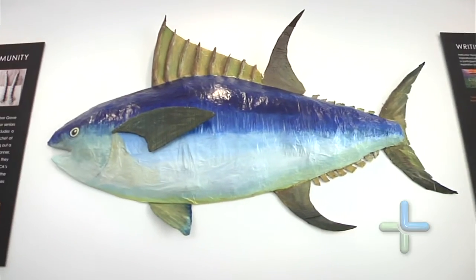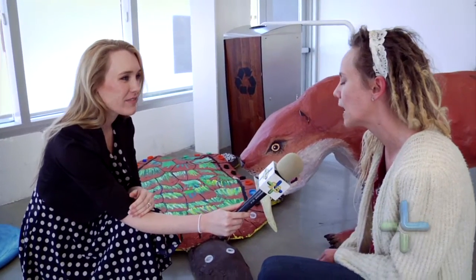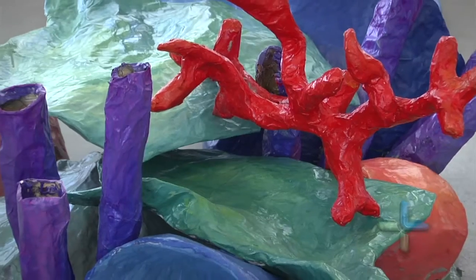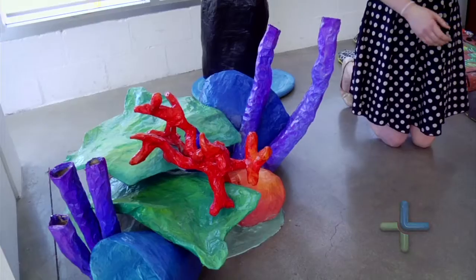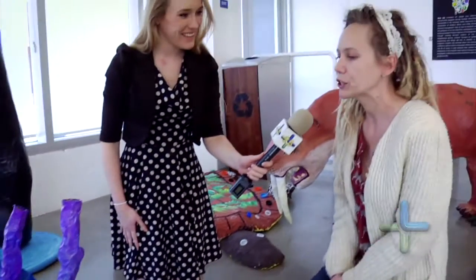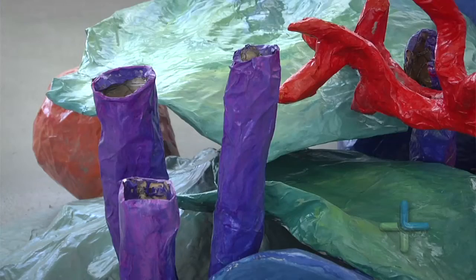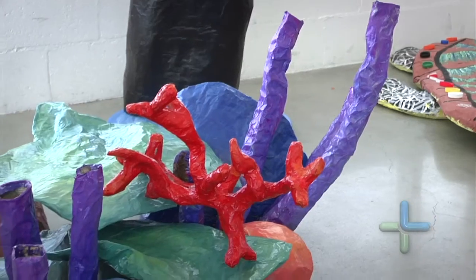Were these kids or seniors or a mix of both? A mix of both, mostly young children and seniors, although we did have some adults join at some of the properties. Can you describe what this sculpture over here is? It looks like it's coral. It is, yeah, it's coral. This was made by one of the seniors from Arbor Court, his name was Bruce. It's done with paper mache, and I'm sure there's some chicken wire in there as well.